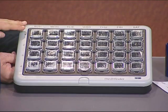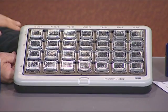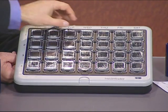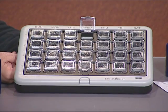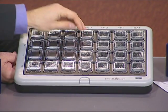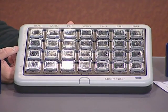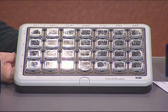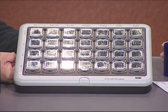So, for instance, if it's Sunday morning, when it's time to take the correct med, the proper compartment begins to blink. Then all you need to do, I'm just going to open this one because all the rest are locked, is take the medication out, take it, and everything's good. If they don't take their medication, it's going to start beeping and you're going to hear it wherever you are in the house. And then if they still don't take it, it's going to place a cell phone call to either a nurse, caregiver, or family member, letting them know.